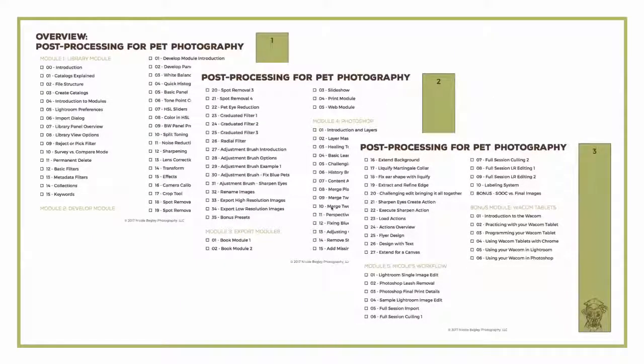And here is a sneak peek at the overview of the entire course. Remember, most of these lessons are only a few minutes long, so it should not be overwhelming. There are a lot of lessons here, but they're all really, really short and succinct, and really targeted. Again, this is the only post-processing course that's been created just for pet photography.